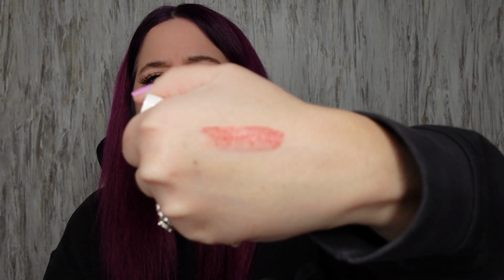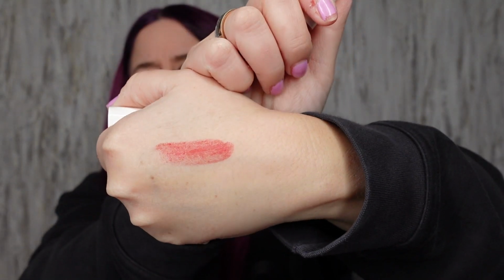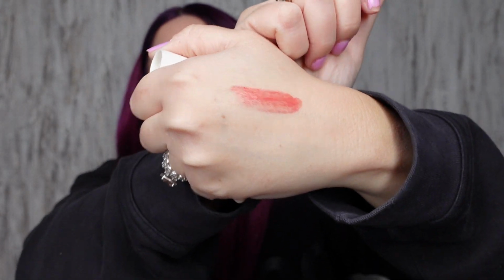But let's see if it's like really... okay, I was expecting it to be like a really, really opaque red, but it's not. This is good. I could wear this. I feel like red clashes with my hair, but no, I could wear this color. I totally could. And this feels really moisturizing too. So we're off to a good start.